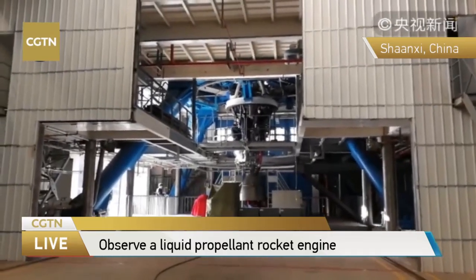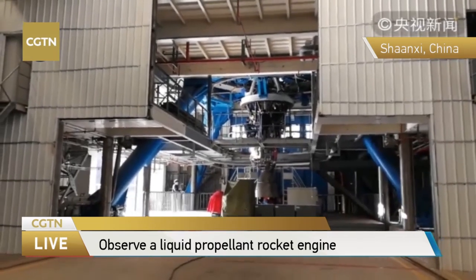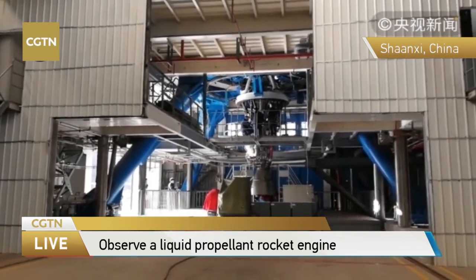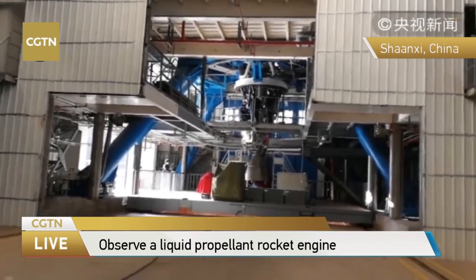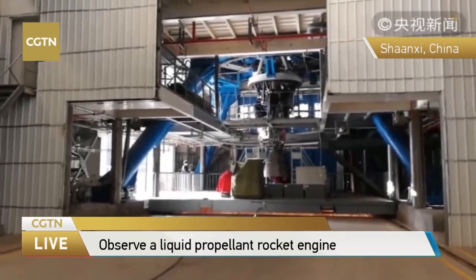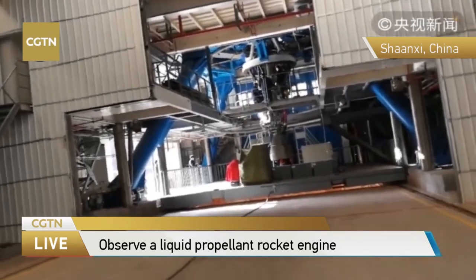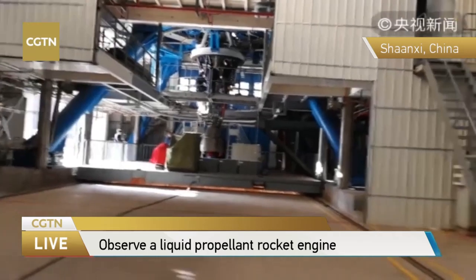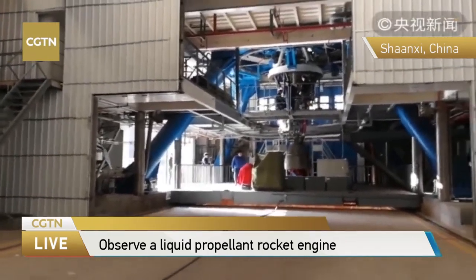And you are very lucky to see the engine still working right now. That is not something you can see on a daily basis. This is the work of generations of engineers' hard work over many decades.